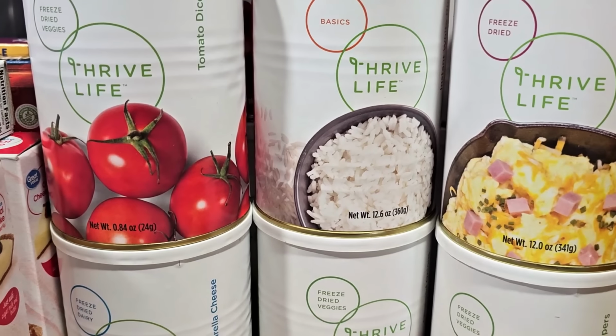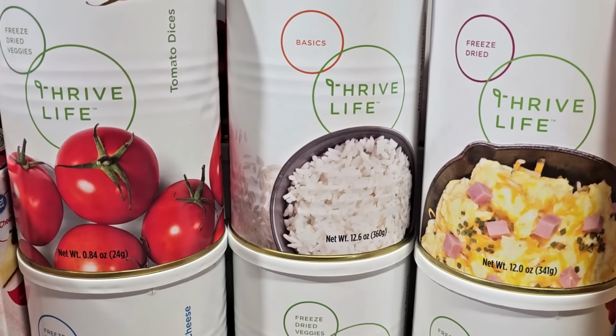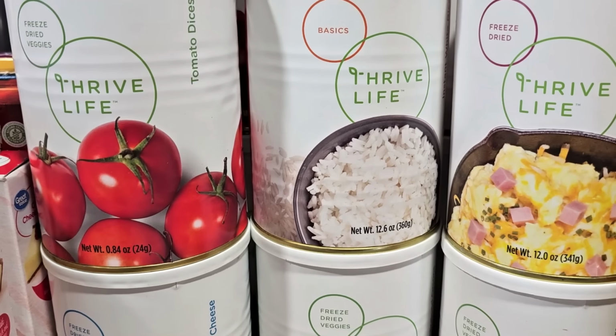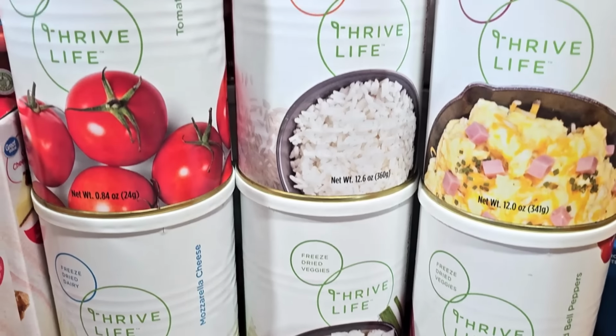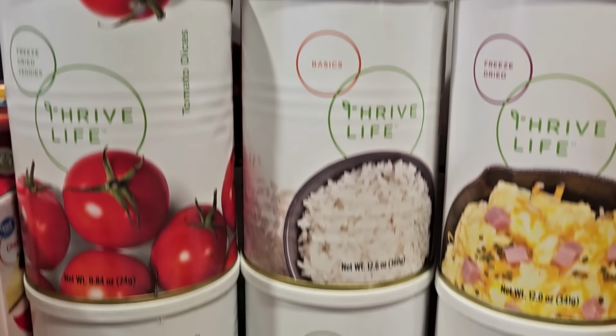And another thing I've used these for is gift baskets. Like I've done baking themed gift baskets at the holidays and put things like the eggs, egg powder, butter powder, things like that in the basket. So I've started trying to pick up one of these monthly special packs every month. So this was the pack for March.